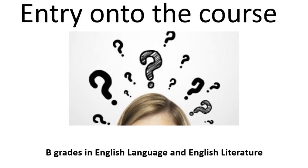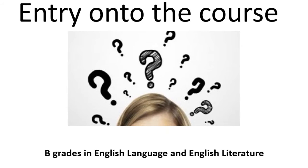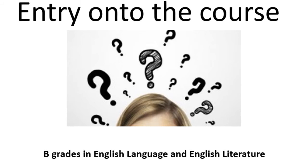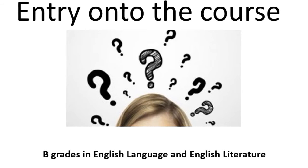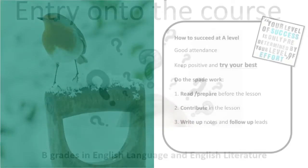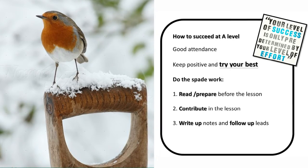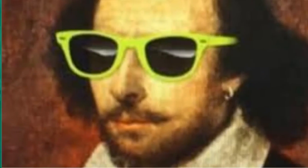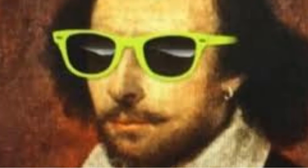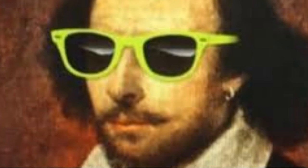English literature is a challenging subject. A willingness to work independently, reading and researching long and challenging texts is a requirement of the course. If you are willing to put in the spade work, you will be fully supported to fulfill your potential. This A-level will help you develop high-order reading and communication skills that will be useful to you for the rest of your life.